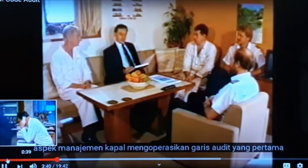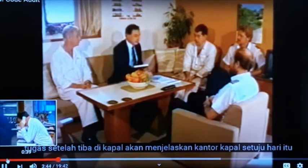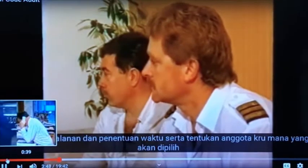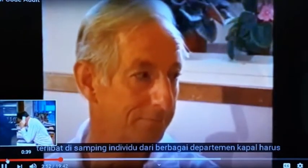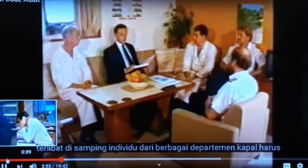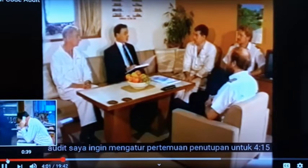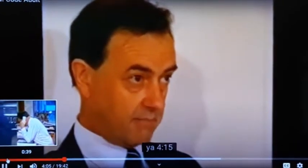The audit plan. The first task after arriving on board will be to brief the ship's officers, agree the day's itinerary and timings, and determine which members of the crew will be involved. In addition to individuals from the various departments, the ship should also provide a guide, where possible, to act as liaison and as a witness during the audit. I would like to set the closing meeting at 4:15. Yes, 4:15.